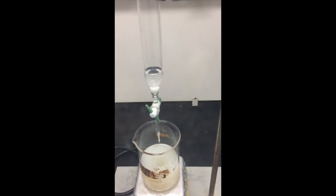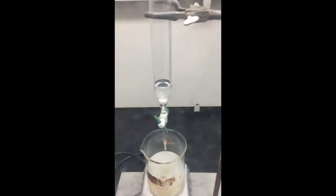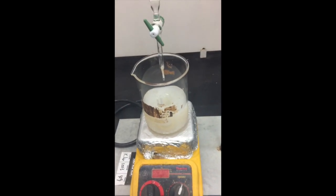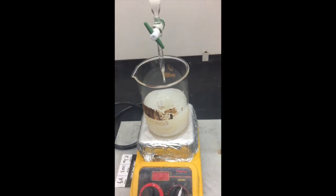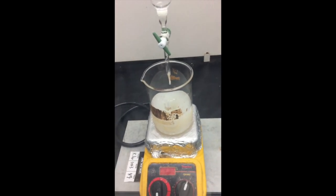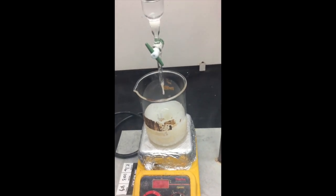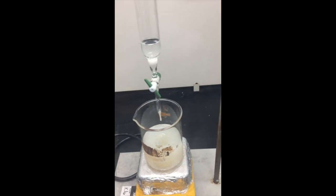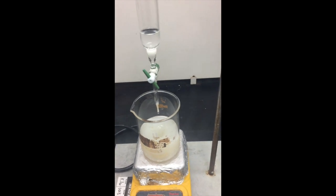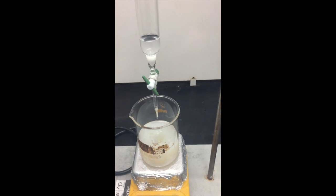So what's inside the solution? In the burette, there is a zirconia precursor. And in the beaker, there is ammonia as a reactant. So this reaction is a precipitation reaction. Precipitation is when two solutions react together and you create a solid. So right now we are producing zirconia particle solid.